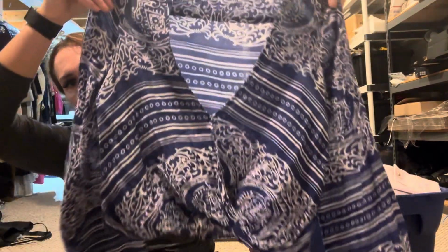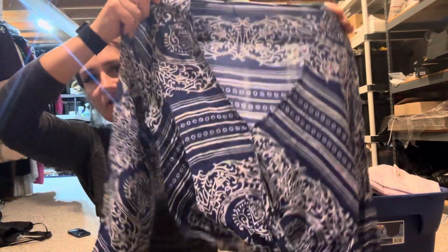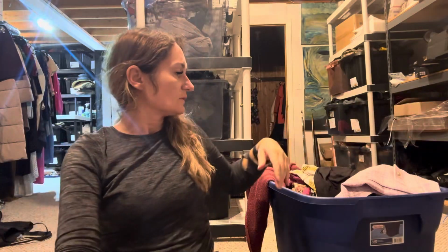This is a very expensive brand. It's called Blue Life, I think. I'm pretty sure it's called Blue Life. Hold on a second, I'll double check it. This is listed, yeah, Blue Life. This blouse retailed probably for like, I don't know, $80, $100. Resale is more like $25.